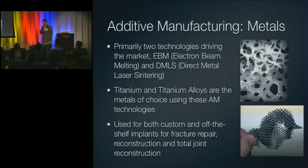So again, I'm not talking about instruments, but talking about implants that are directly fabricated with additive manufacturing. And most all of it is driven by this desire to get to something that bone likes. So many orthopedic implants are made. I'll show some photos in a minute, but you've got an implant that's going to go into your hip, and really there are a couple of keys.